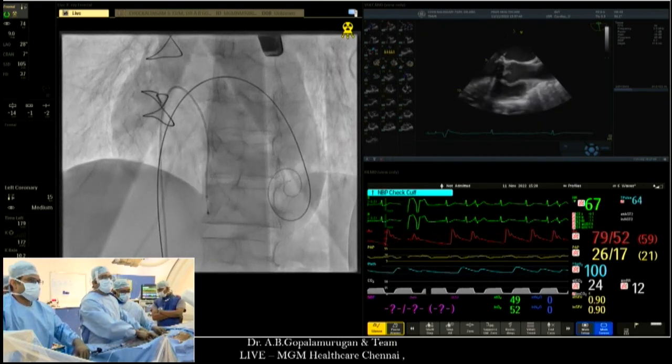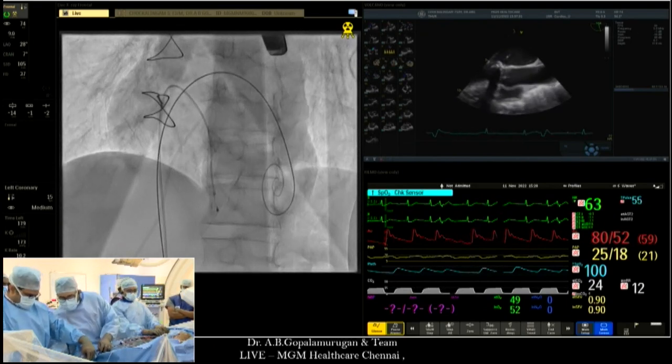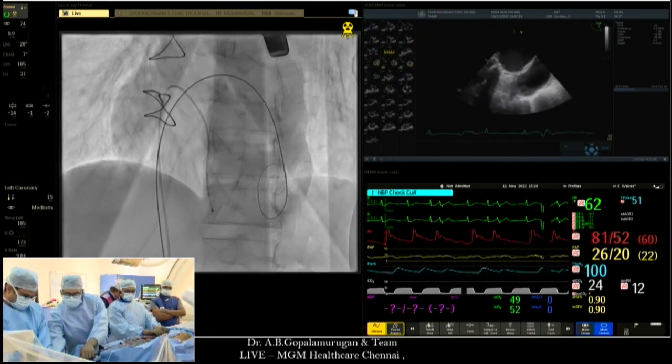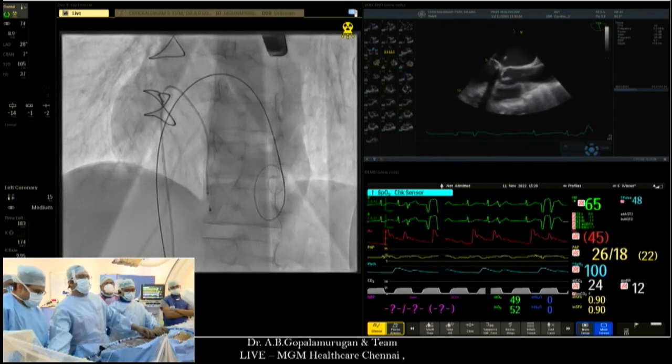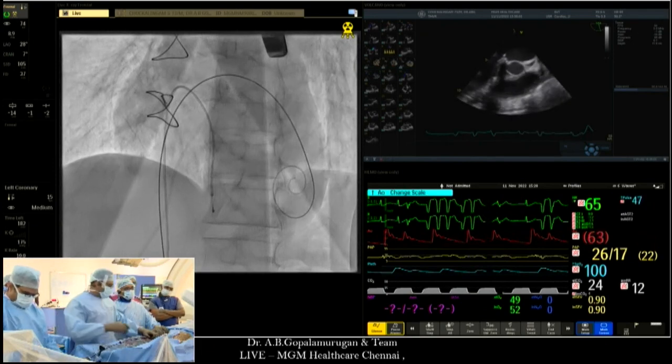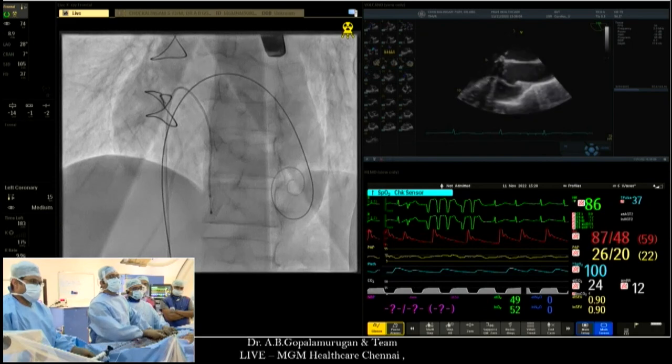Okay, so if your ID is 25, do you think 26 or quarter size will be better for my valve? No. 26 should be. I don't know the My Valve because I never used one, so I just go with 26 Sapien.